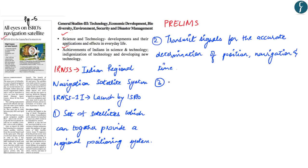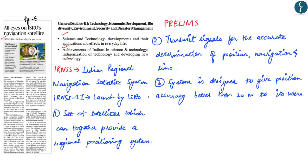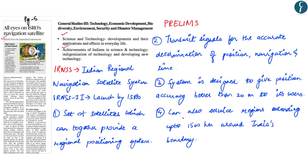According to the ISRO website, this system is designed to give position accuracy better than 20 meters to its users in its primary coverage area. Also, it can service regions extending up to 1500 kilometers around India's boundary.